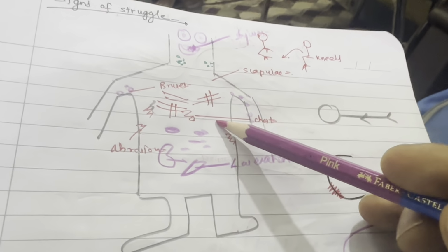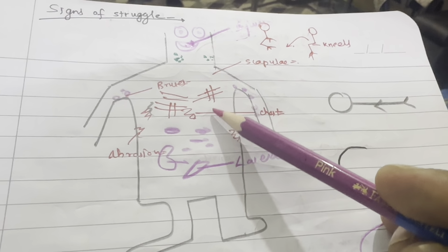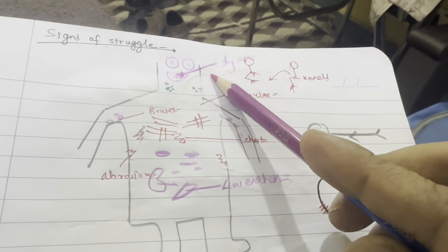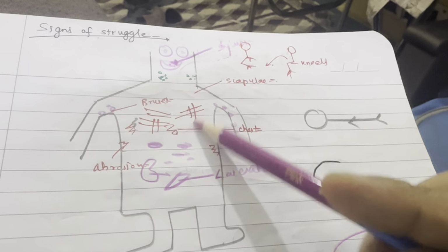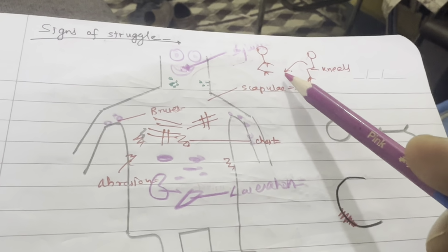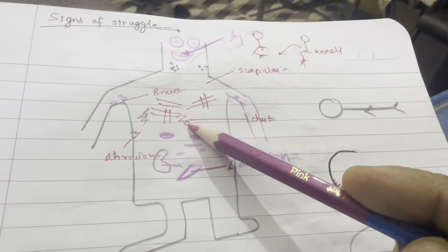Next is signs of a struggle: bruises and abrasions. Bruises and abrasions may be found in any other part of the body. In cases where the victim has been forced to the ground or held down, the bruising may be found in the scalp tissues over the back of the head, in the tissue overlying the spinous processes of the lower cervical vertebrae and upper dorsal vertebrae, in the tissue overlying the posterior surface of the scapula, or in the muscles of the front of the chest and abdominal wall.